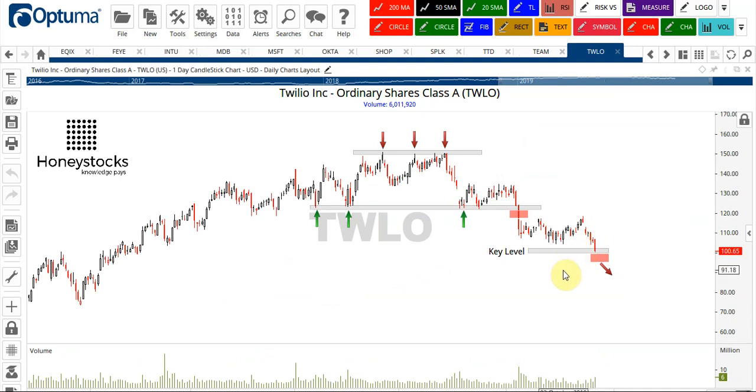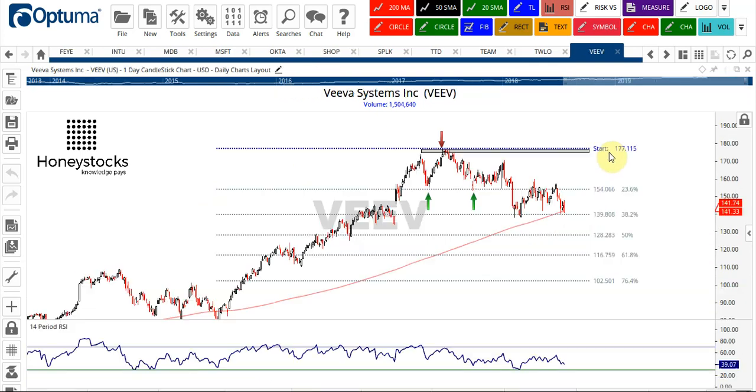Twilio is about to potentially enter a lot of distress. I think if it breaks below $100, that's going to be a big problem for those of you out there in Twilio. I'm sorry to say, that's just as clean of a downtrend as you're likely to see, and that's just what we're seeing at the moment, unfortunately, guys.